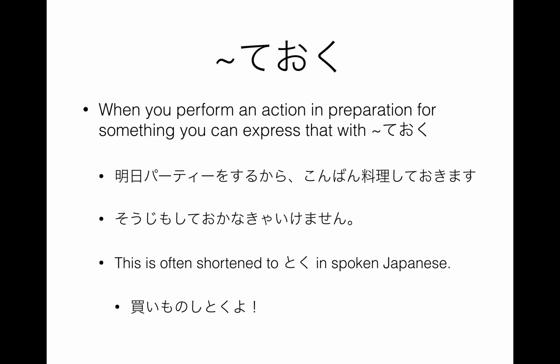When you are speaking casual Japanese, this form often gets shortened to toku rather than teoku. So example here, kaimono shitoku yo. I'll go shopping.